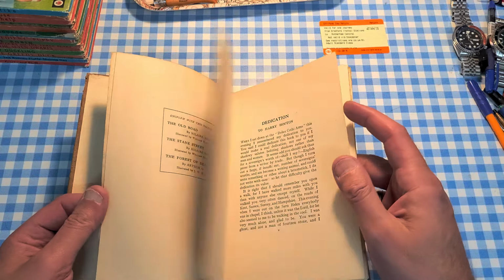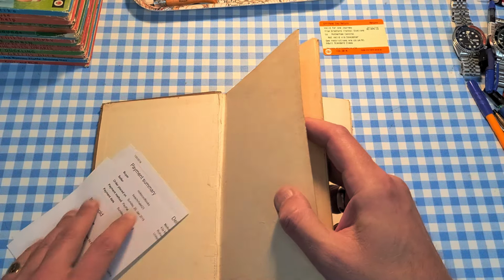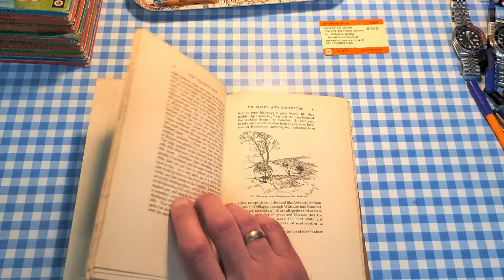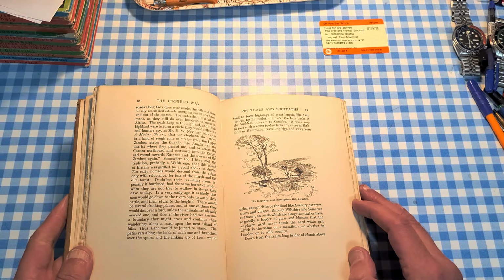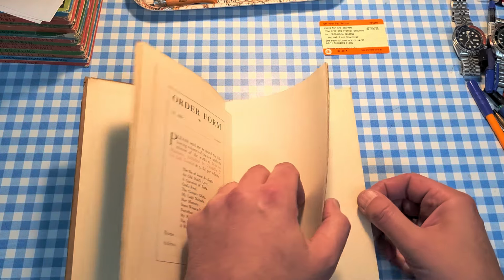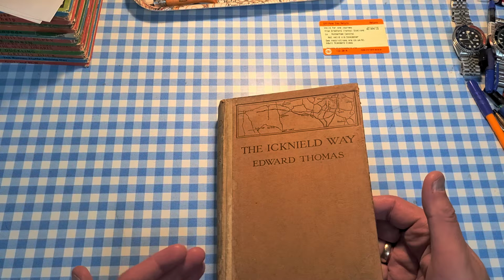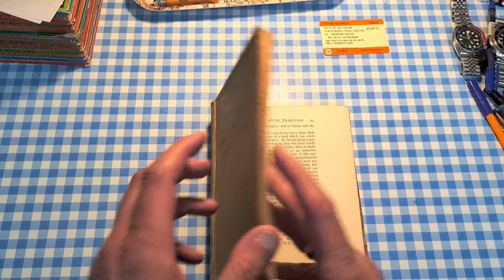But I've got a publication date on this. I'm just going to take an old address note out of here and look at. Yes, this was actually published in 1916. And it's a beautiful book describing a particular footpath in England. And it was a walk that Thomas did with a couple of friends. He wrote the book very quickly. It was only a 10-day walking trip that they made.